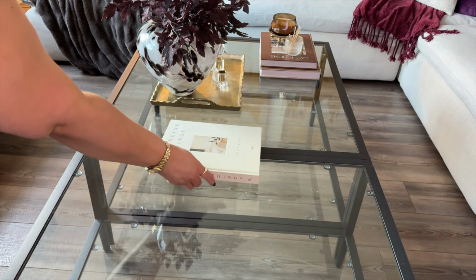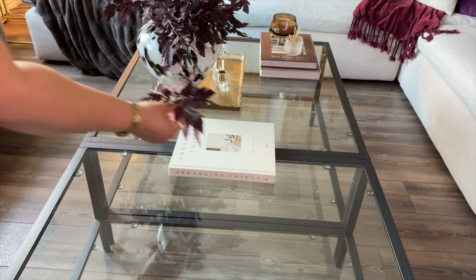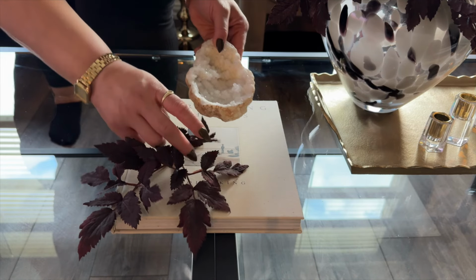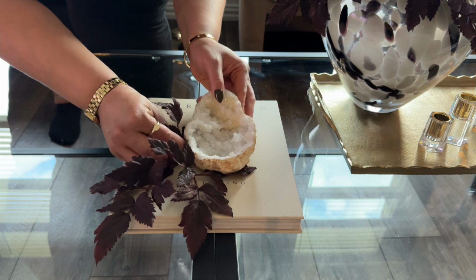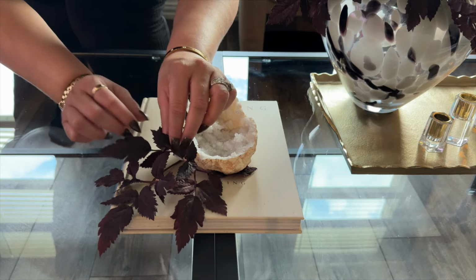Anyway, we're adding in my other book that I already own, which is Arranging Things. I love this book. Go check it out. They're on Amazon. Now adding in a piece of my floral plant. And I'm just going to put a little crystal right on top of this book.